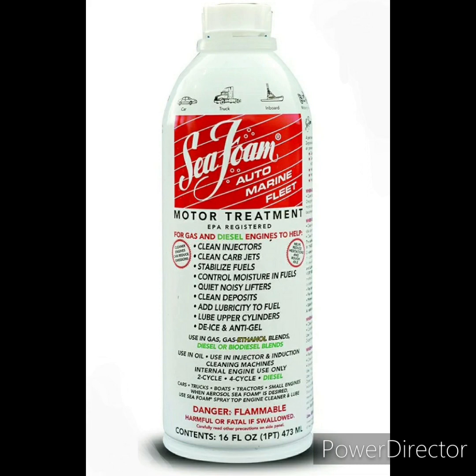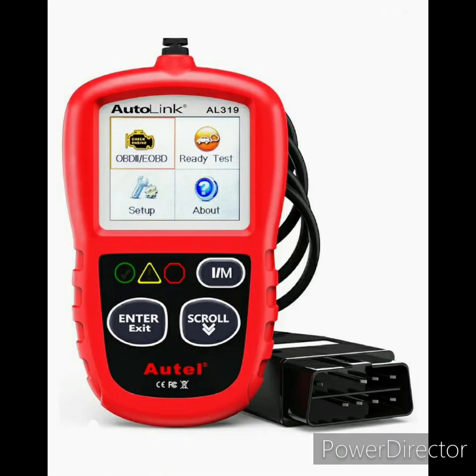So once you're done doing those three things, what you're going to want to do is clear your trouble code. And you can easily do that with a pocket scanner. You don't need a big fancy tool from the dealership. You don't have to run down to AutoZone. You can do this yourself.